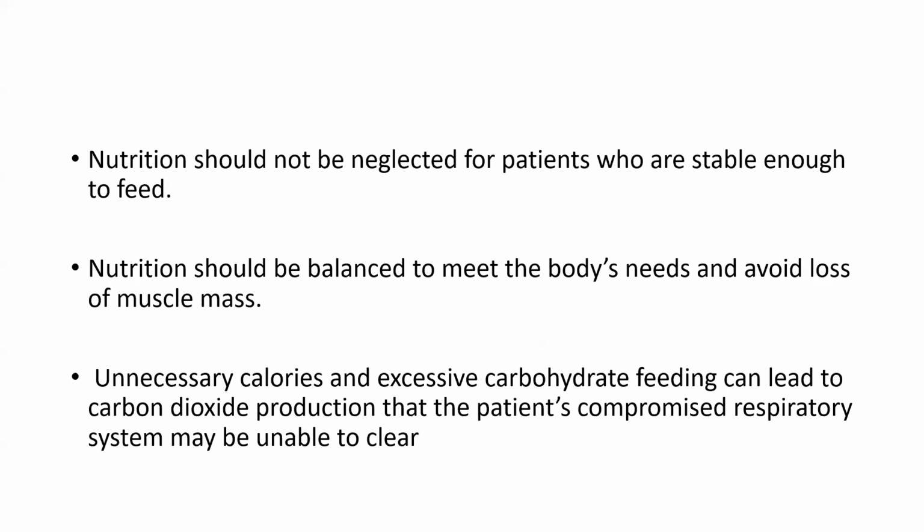Nutrition should not be neglected for patients who are stable enough to feed. Nutrition should be balanced to meet the body's needs and avoid loss of muscle mass. Unnecessary calories and excessive carbohydrate feeding can lead to carbon dioxide production that a patient with a compromised respiratory system may be unable to clear.